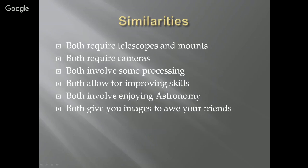Both involve enjoying astronomy, and if you're here, you probably enjoy astronomy. Well, I hope you enjoy astronomy. If you're not having fun, you're not doing it right. Maybe you shouldn't be doing it. But I don't know, there's something to be said for going out, whether it's with your gear or without your gear, but outside at night, looking up at the stars, looking up at the planets, and taking an appreciation of what you're seeing.